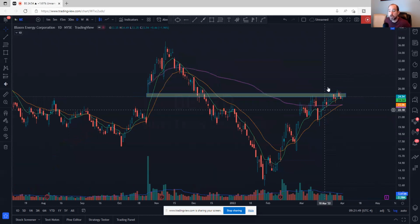Bloom Energy, this was an important area, came back up and now just kind of consolidated in this area. Again, I like this volume right here, right? Shows lots of accumulation in this particular name.